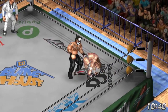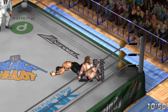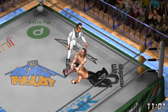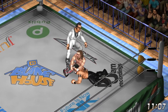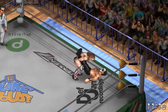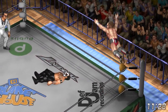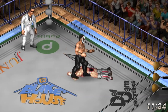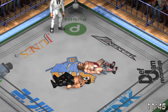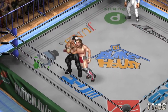As a double stomp to the chest, just flattening Bryan. There it is. Yes, locked in. But somehow Danhausen able to escape the hold. Diving headbutt, so scary.